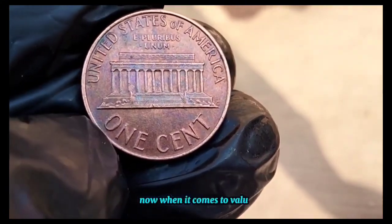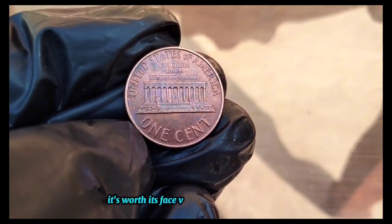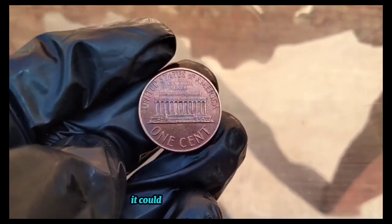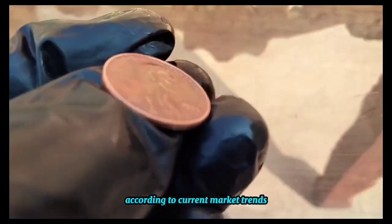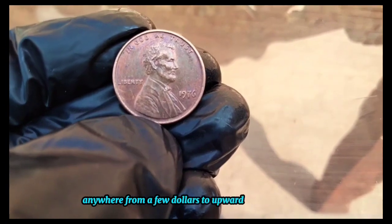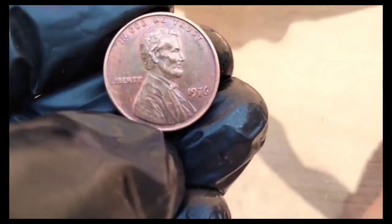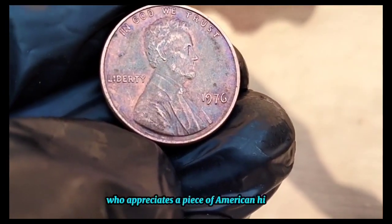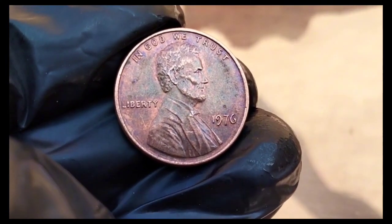Now, when it comes to value, the 1976 1-cent coin can vary. In circulated condition, it's worth its face value of 1 cent. However, if you happen to stumble upon one in mint condition, it could fetch you a pretty penny, pun intended. According to current market trends, a 1976 1-cent coin in mint state condition can range anywhere from a few dollars to upwards of $20 or more, depending on factors like its grade, rarity, and demand. So whether you're a seasoned collector or just someone who appreciates a piece of American history, the 1976 1-cent coin is definitely a treasure worth holding on to.